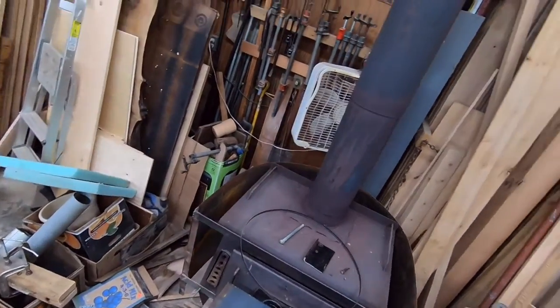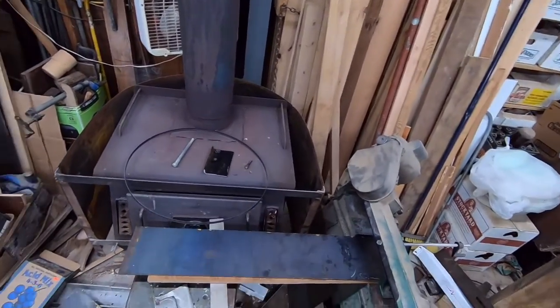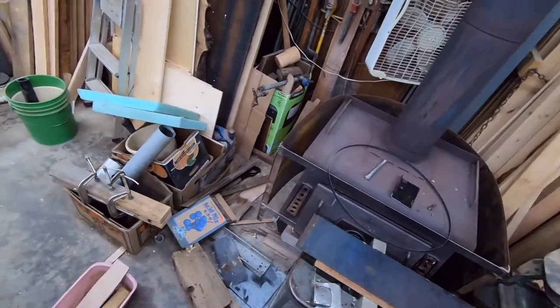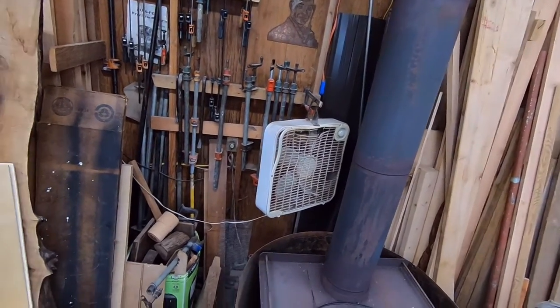Got my wood stove for the winter. Probably not the best. You can see I rigged this little shield up here to keep it from burning up my lumber. I've never had a problem. Although just recently I melted the front of my fan that I use for circulating air.